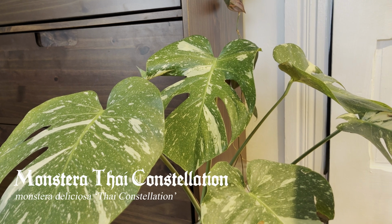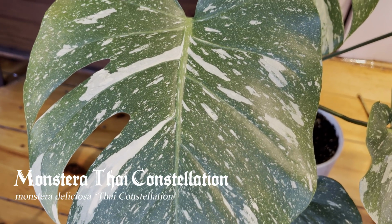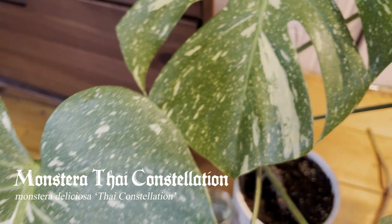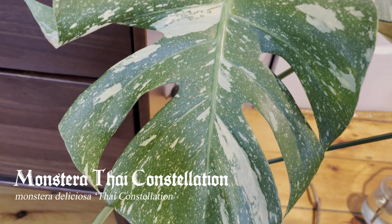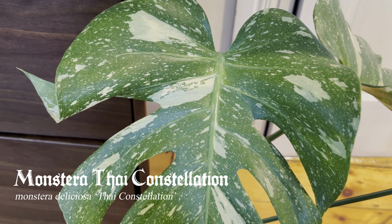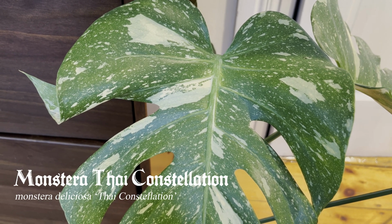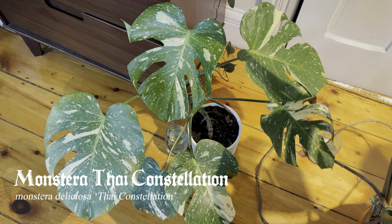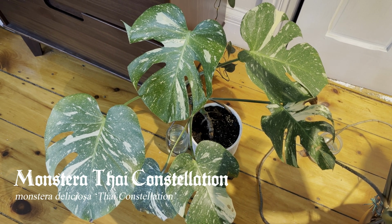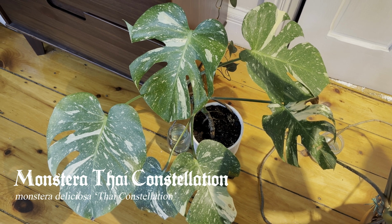But here is the showstopper. This is my favorite plant in my entire collection, okay? I love my Monstera Thai Constellation. This specific Monstera Thai is my favorite one in my collection because I also kind of struggled to take care of it, but then I finally got over that hump. She had root rot, which I think I can explain in one of my videos. I can't remember which one, but I overcame it, and she's just doing so beautifully now.